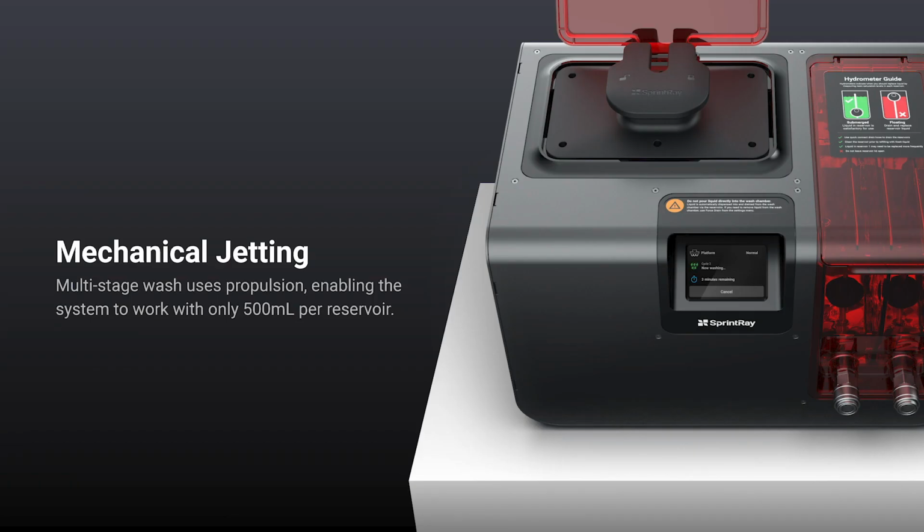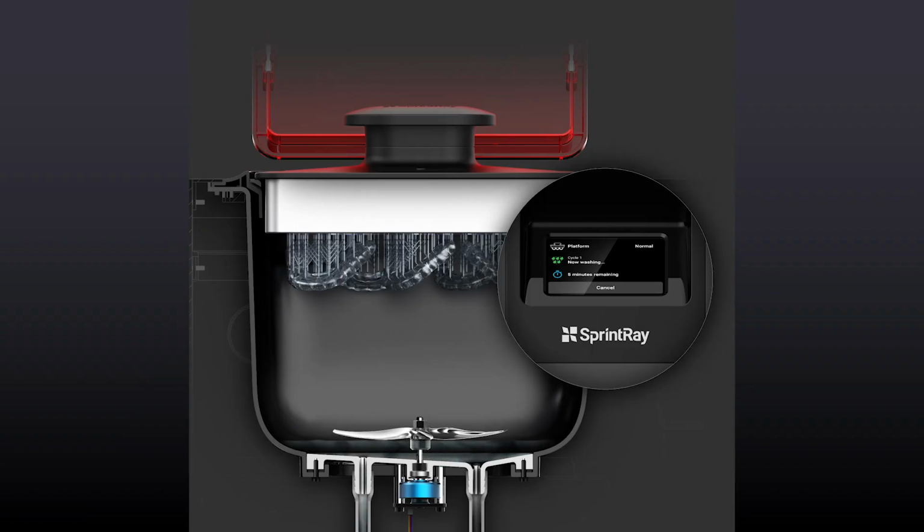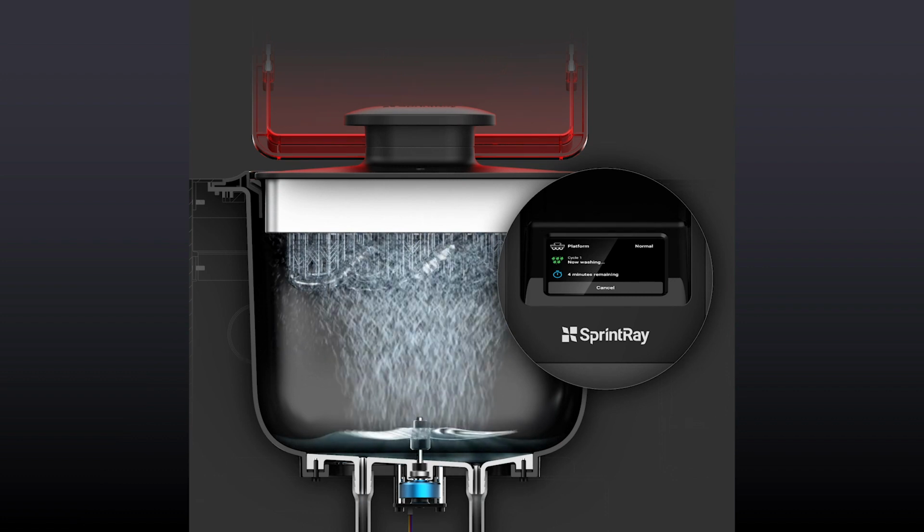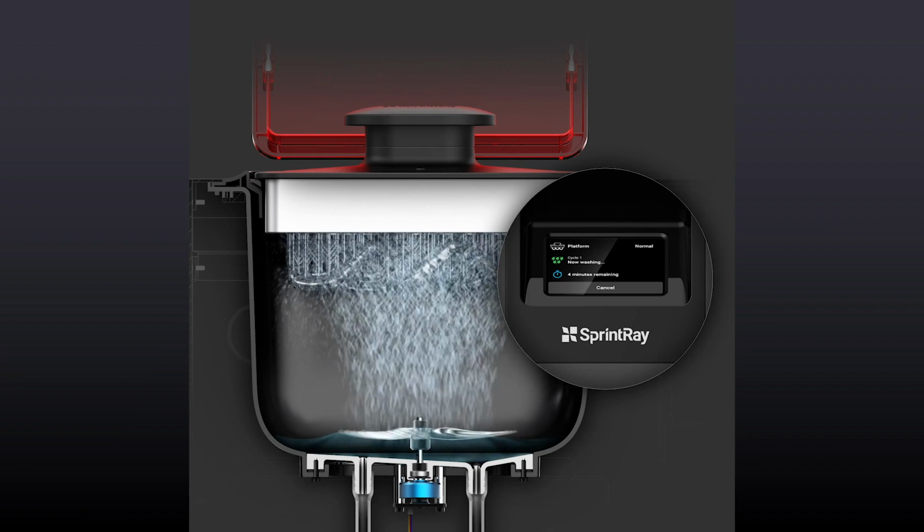We weren't satisfied with any of the current technologies available to us to do the wash system. Therefore, we invented mechanical jetting. Now, mechanical jetting is patented technology. First, solvent is pumped into the wash basin from reservoir 1. The propeller engages at over 10,000 RPM to jet the printed parts.